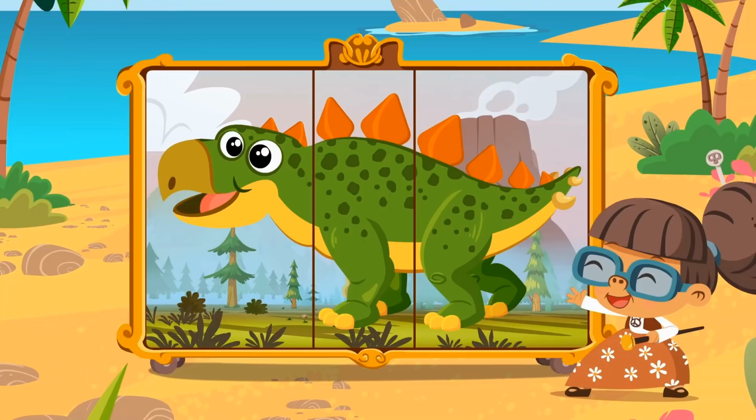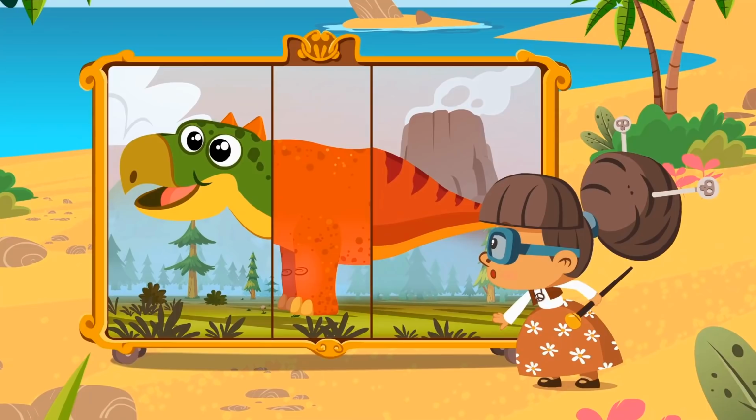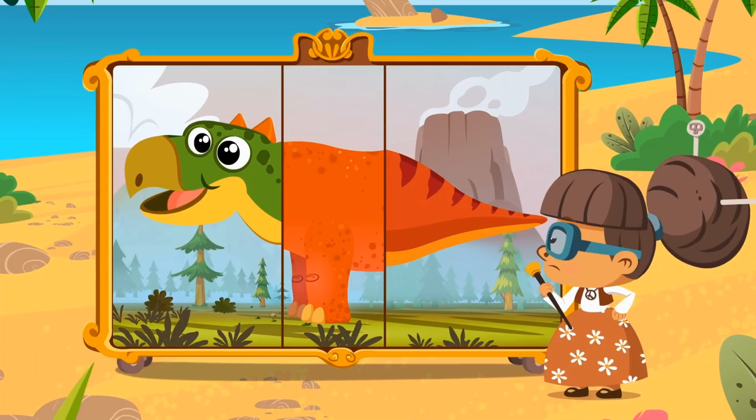Whoops! Looks like this is broken, Granny. It's happening again, Granny! And what a strange result! It's Sisteroratops, a rare mix between Stegosaurus, Pterodactyl, and Triceratops, only sighted in this animalarium. Let's find its body and legs!